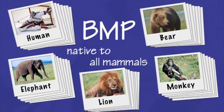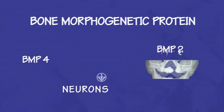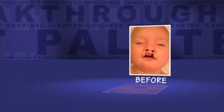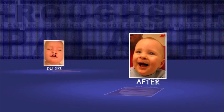This is a substance which is native to all humans, to all mammals. We all have BMPs. There are about 20 of them. As a matter of fact, one of the BMPs, BMP4, tells the neurons to go up or to go down. So it's that fundamental. BMPs fulfill multiple different roles. But BMP2 will cause your body's own stem cells to change from an undifferentiated form to become bone-forming cells. It will drive them into a mature state. So if you're an immature stem cell and I stimulate you with BMP, you will suddenly become an osteoblast and you will make bone. Combining the bone growth material with surgery has had dramatic results in patients like 2-year-old Landon.